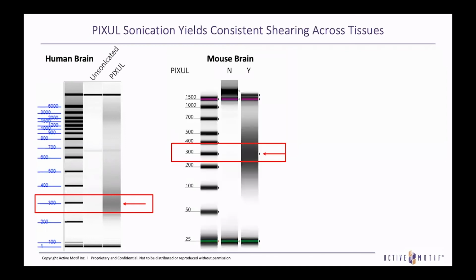We did the same experiment on mouse brain. Now we're looking at TapeStation data, so the scale is a little bit different.